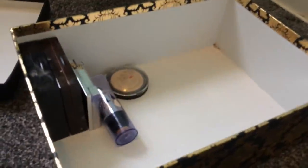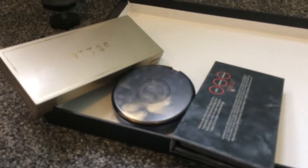Okay, so I have 5 highlighters in my giving away pile, and I've got 3 in my keep pile. So I think I did quite well there.